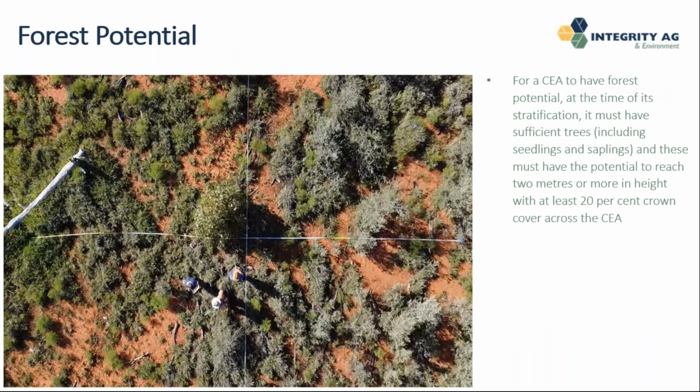So over to forest potential. This is a key requirement for land to be what we call stratified, which is broken up or identified within a project area. To be stratified as a carbon estimation area, it does need to have forest potential, and how that's assessed is looking at the number of stems on the ground. The stratification guidelines, which is one of the main documents that the Clean Energy Regulator published, details the numbers of stems that you need.